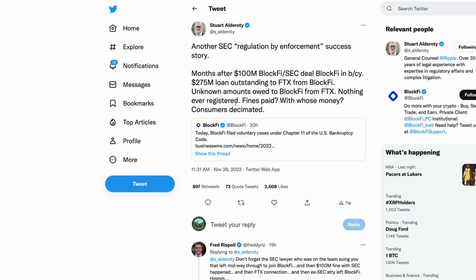Stuart Alderati posting this. Another SEC regulation by enforcement success story. Months after the $100 million BlockFi/SEC deal, BlockFi had the $275 million outstanding loan to FTX. Unknown amounts owed to BlockFi from FTX, nothing ever registered. Fines paid with whose money? Customers have been decimated, essentially stating, and people on crypto Twitter are noticing this as well, the SEC was bragging about this victory, the $100 million that they were now able to collect from company BlockFi, but that money was actually stolen by FTX customers, considering the connection between FTX and BlockFi.